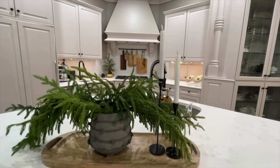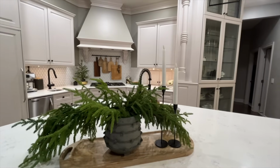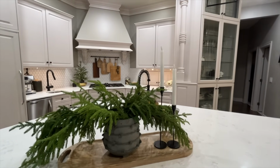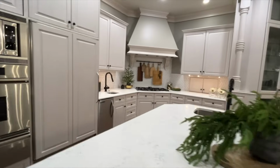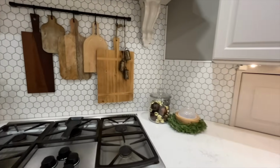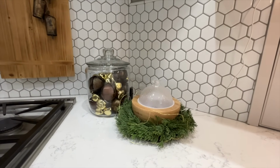You may come back tomorrow and find that they're painted, because I feel like in this space, because my cabinetry is white, they get lost in that, and you don't notice them as much as you would if they were a different color. And then over here, I kept it very, very minimal. I don't like a lot of stuff on my counters because I don't want to have to clean around it. But I have my oil diffuser here that I just sat in a little wreath.